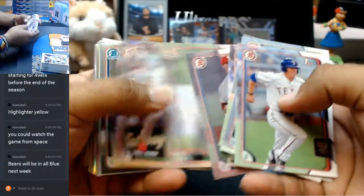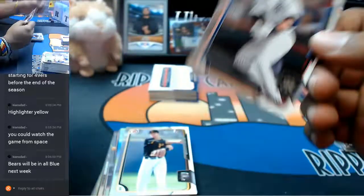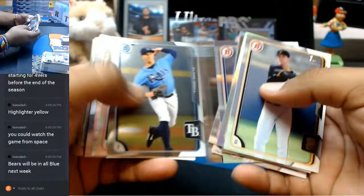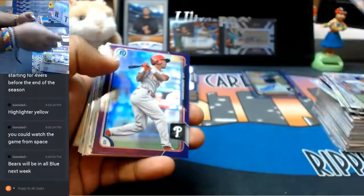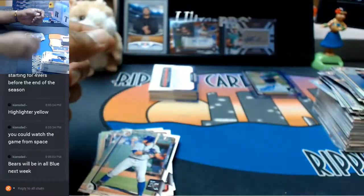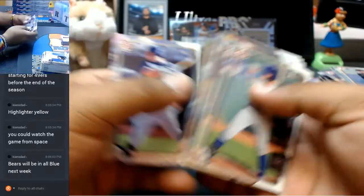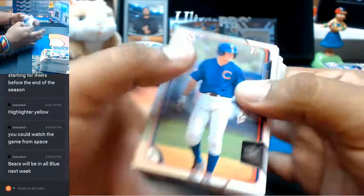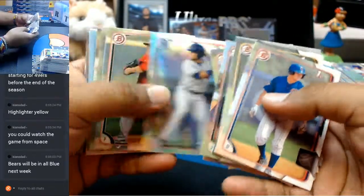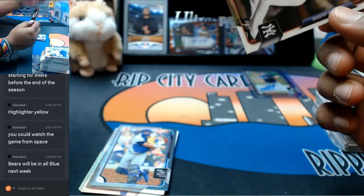Blake Tyhan, reds there, with the teal variation. Aaron Judge, paper base for the Yanks. That's pretty nice. J.P. Crawford for the Phillies with the purple. That is to 250. Keep it going, but it's Diaz. Here comes a super. There's a Judge, chrome base this time. Everybody likes the Judge.